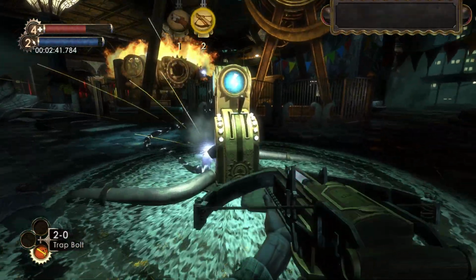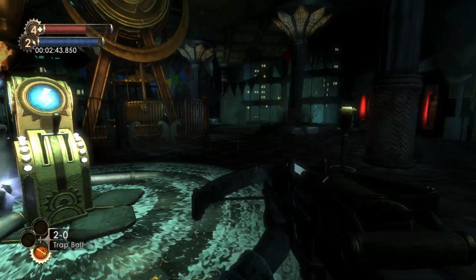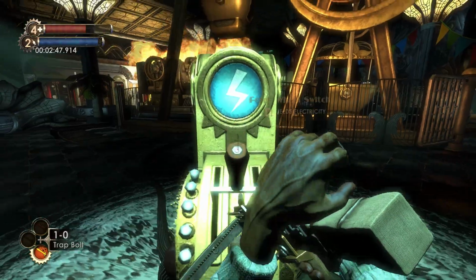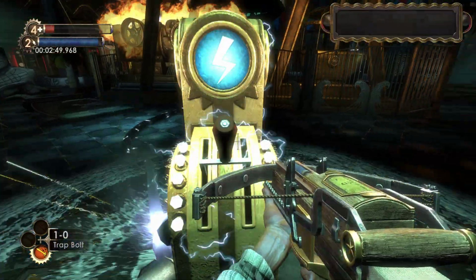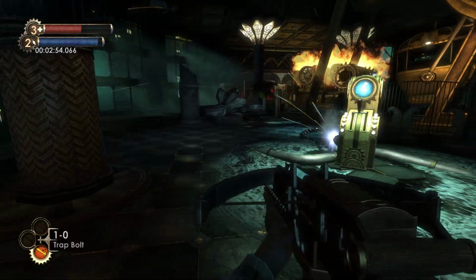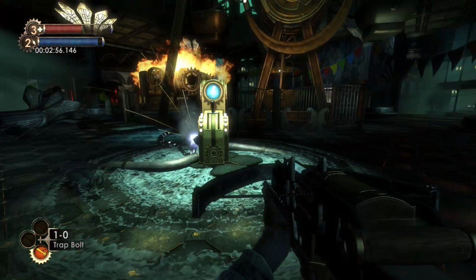Then once the handle starts sparking again, you can use one of the trap bolts to shoot it and activate it again. Then for the very last one, you'll need to activate it again with your last trap bolt.